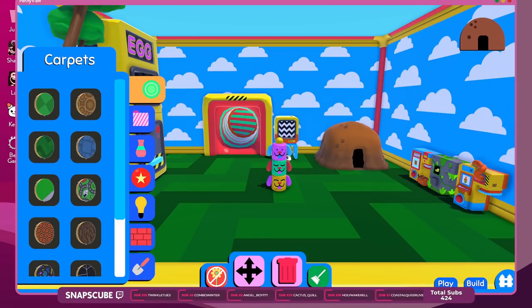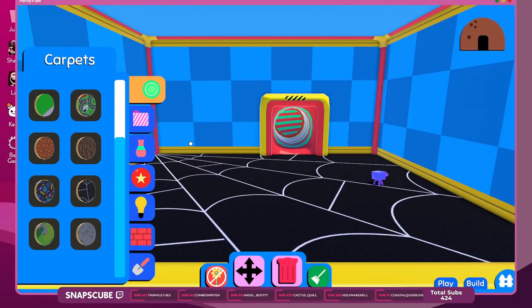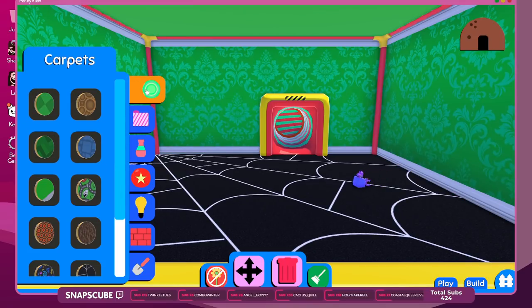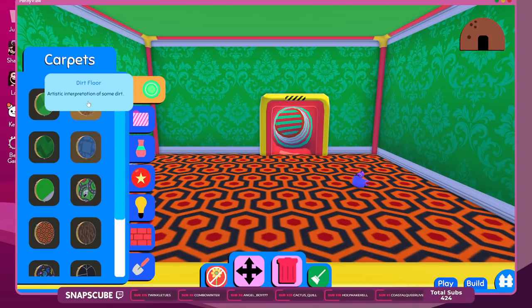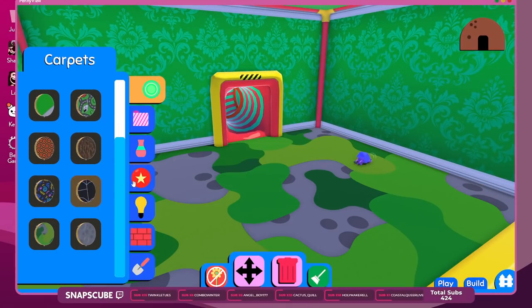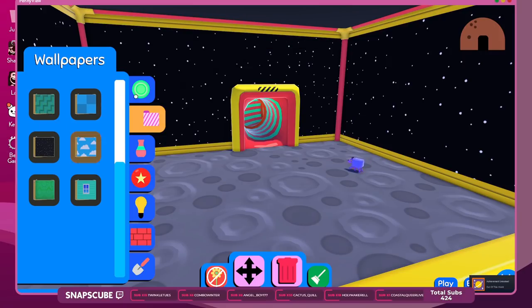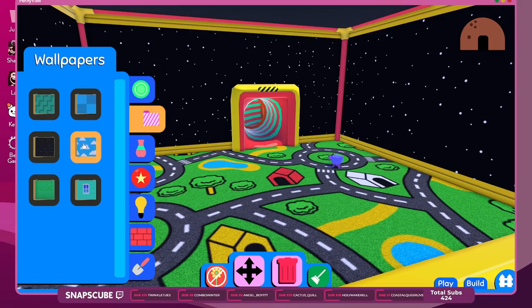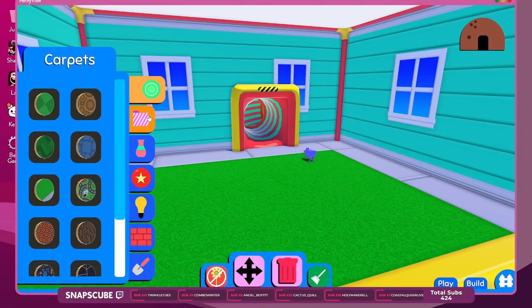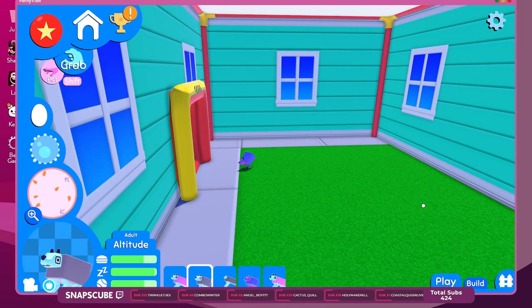Okay. I would like to change the wallpaper in here. Let's give this one spiderweb carpet and classy wallpaper. Oh, wait. Make this one look like a very scary hotel. I hate this color palette. Never mind. Jungle ruins, moon carpet. Oh. The moon. Whoa. Got a goal out of that. Wait. This weirdly makes it look outdoors. So I'll keep it like this.